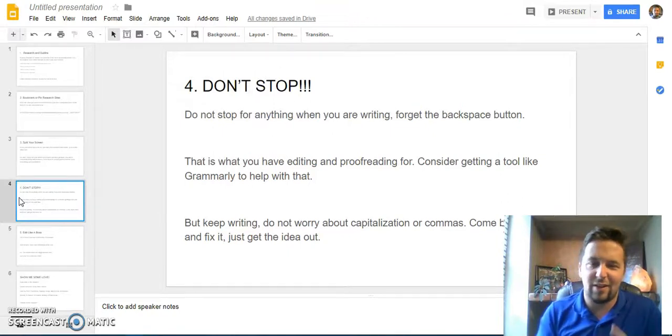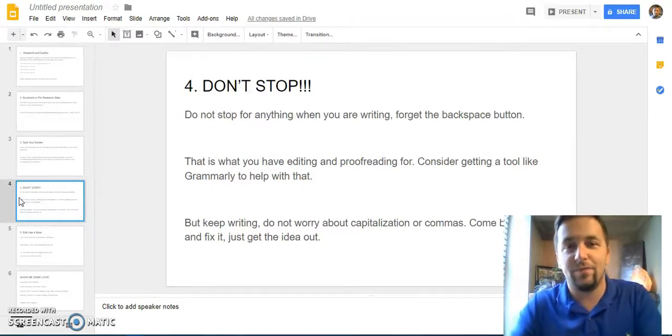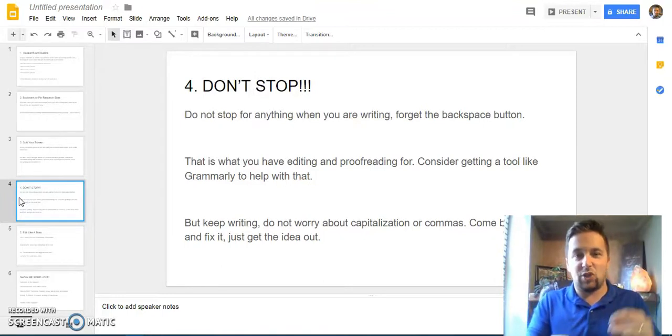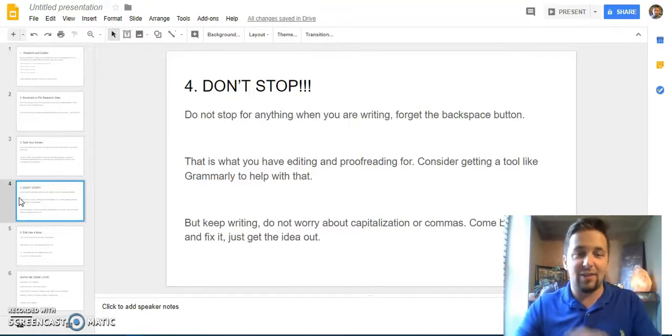It'll fix everything like capitalization, commas. Google Docs capitalizes the beginning of every sentence for you anyway, so you don't even ever need to hit shift. Don't ever hit shift, okay? When you're typing words at volume, you don't realize how much all of these little keystroke motions affect your overall time, but they do. Just write, get the words out on paper, okay?